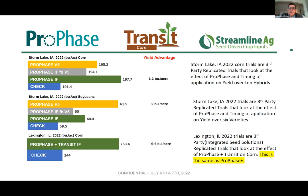You all did your own work, Rob Seco plots at Storm Lake and Lexington. This product performed really, really well, and this is data that you all produced. It just came back and we're thrilled with it. And we actually took another step with Stoller's help through licensing to differentiate even further, because some of this market is starting to get convoluted, and we want to give you and the seller something really differentiated in the market.